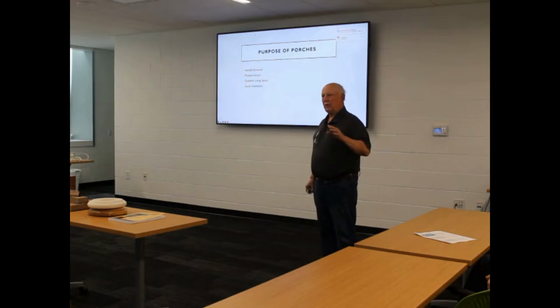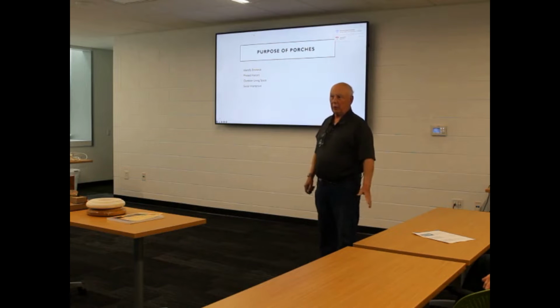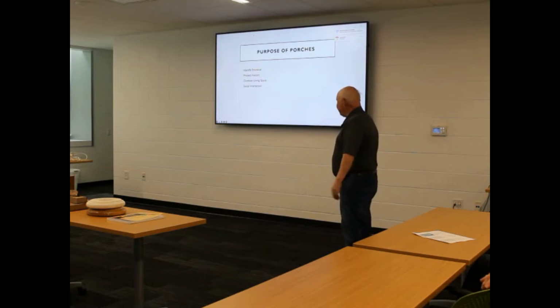One of them is to help identify the entrance to the house. Otherwise it would be quite plain, and a porch adds some aesthetic appeal. Contrary to Frank Lloyd Wright, who a lot of times liked to hide his entries, you almost had to walk around the house to figure out how to get in. That's a relatively new phenomenon, but in the early American days and in the Victorian era, we wanted to actually know where the entrance is.